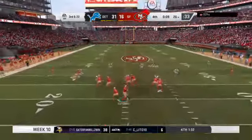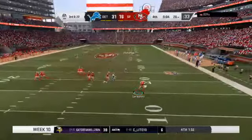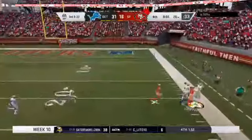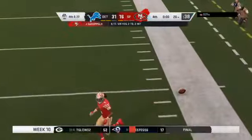On 3rd and long, it's Garoppolo. Flush to his right. Now a desperation throw deep downfield. And that will be incomplete, as time has run out on this football game. So this one's over.